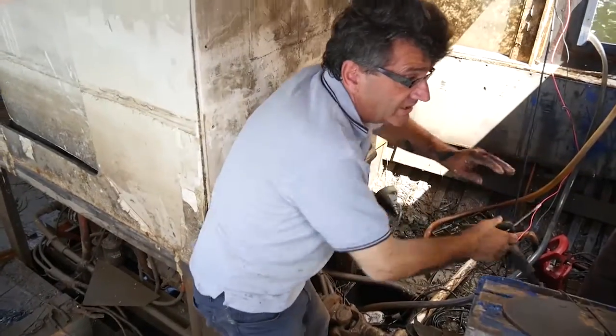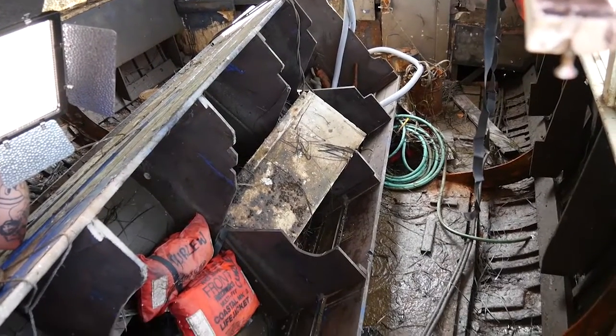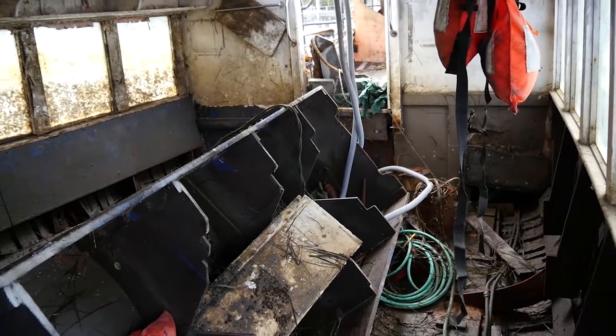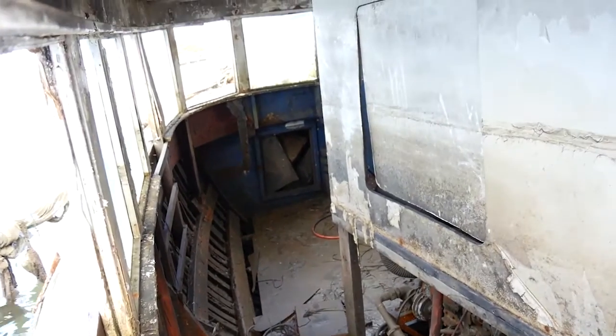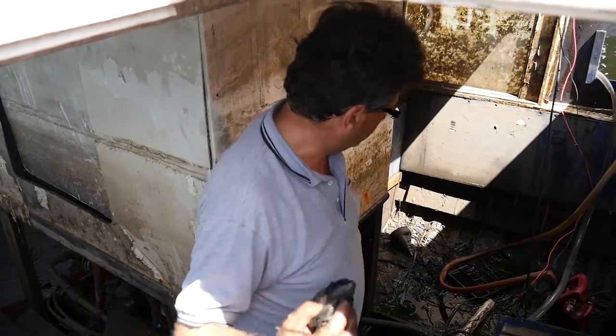So we're now inside the Curlew. You can see the mess. Once the boat goes down, the mess is just incredible. There's a lot of work now to get this boat fixed up. There's holes everywhere, the boat is leaking all over the place. We're gonna have to fix all the leaks. We'll just use some cotton material for now and a screwdriver.